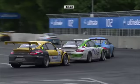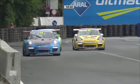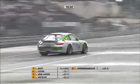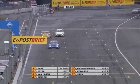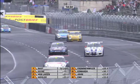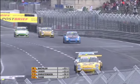Laser now goes past Laser, Edwards. Good move. No, that's Backler, isn't it? That's Backler. Yeah. Backler's one of those two junior drivers that Porsche selected this year. They've been doing it for many years. Some excellent drivers have come through that program. Backler back ahead on the exit. Better drive out of that final corner.